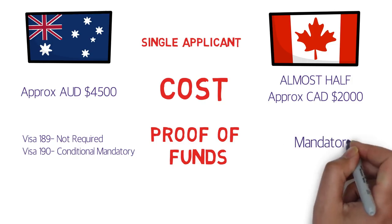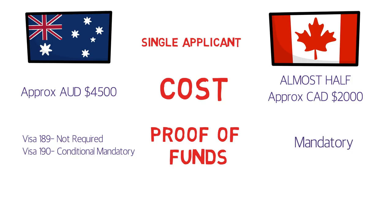Now, the proof of funds is mandatory in the case of Canada, whether you apply for the federal system or you go for any of the PNP programs. It is mandatory. You have to show a certain amount of funds, something around 12,500 Canadian dollars for a single applicant. It does differ if you have a spouse and if you have a kid as well.